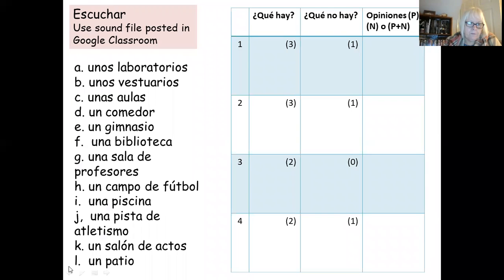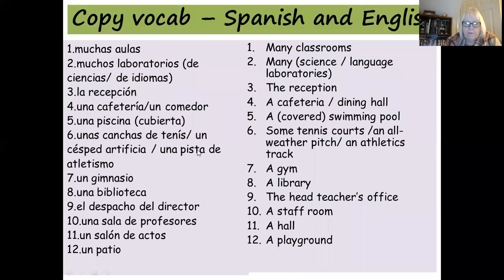Okay, just go back just before we do this. So remember, there's Spanish, English. That word here, artificial, is artificial, so it should have an L on it. Okay, so once you've paused the video while you write that down, don't move on till you've got it all completely done. When you are ready to move on, please do.